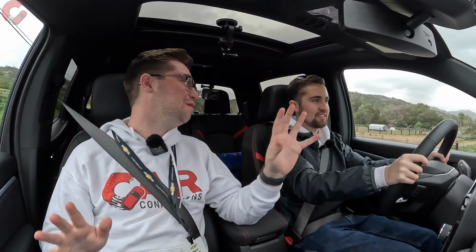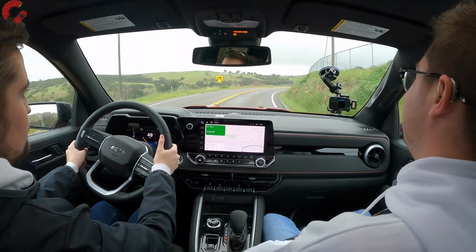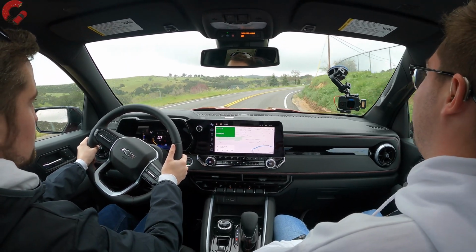Even on these roads going pretty fast, you don't feel like wanting to puke like you do sometimes in trucks. And believe me, we took the curviest road possible today to do our off-roading. If you had motion sickness, you would have been very sick. But it handled it really well. So certainly something worth noting with this new Colorado.